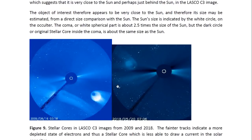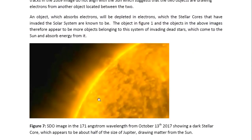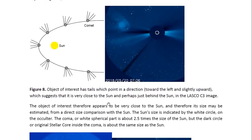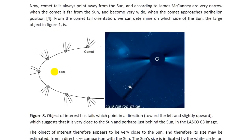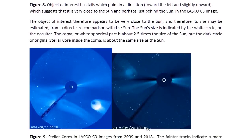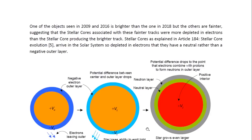As we know, stellar cores come very close to the Sun. They come so close to the Sun that they go into the Sun's corona and make this kind of connection. This one here is about half the size of Jupiter, but we have much larger ones that have come in. And these objects interact gravitationally with the Sun in a very, very weak manner. So their gravitational attraction is very weak. They come to the Sun through the electric interaction. They are electrostatically attracted to the Sun. The gravitational interaction is very weak.